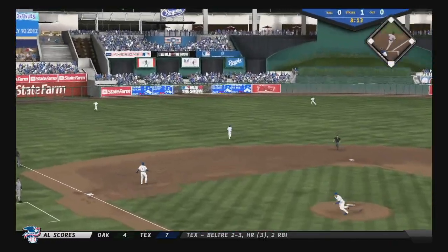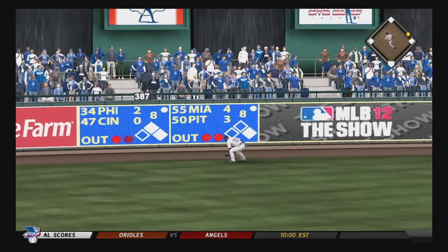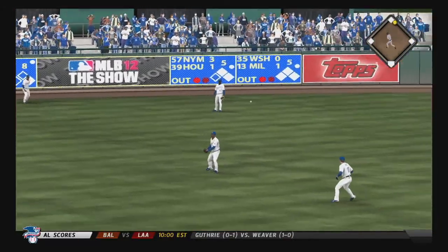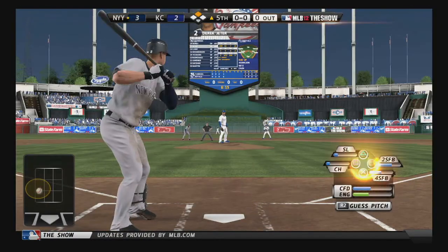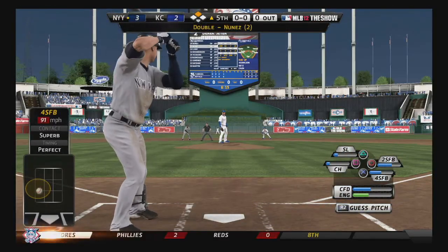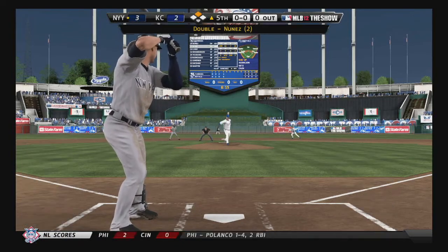Swing and a liner toward the gap in left center. And this is going to be extra bases here to kick off the fifth. And he will pull into second with a leadoff double. Derek Jeter will dig in here. 1-for-2. He's singled and grounded out so far.